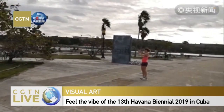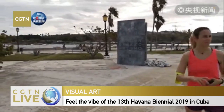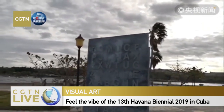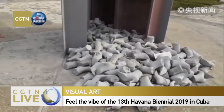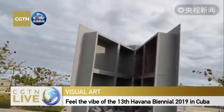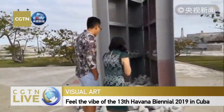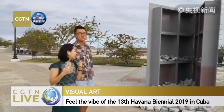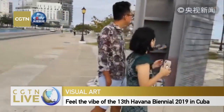With 20 meters more in front of us, we are going to bump into another work. It's also like a stone monument, and there are some letters engraved on it. They look like passwords. And lying on the ground, there are also high heels made of stone. Let's move closer to look at those. It looks like a cardboard, and there are a lot of high heels falling from the board. The name of the work is called La Palabra. And in English, it means words.